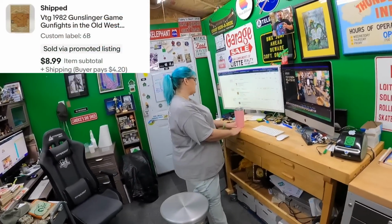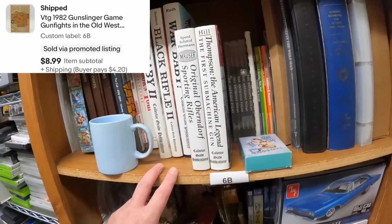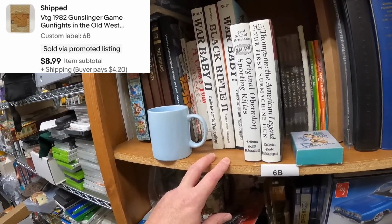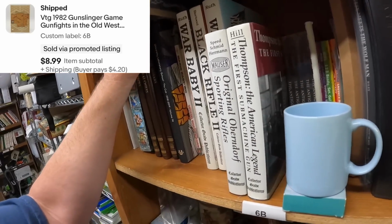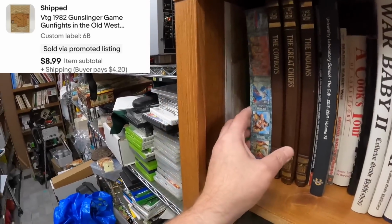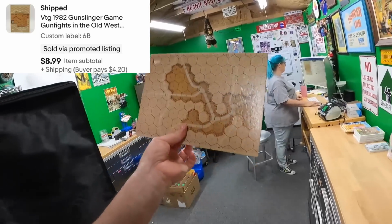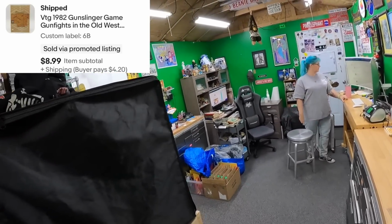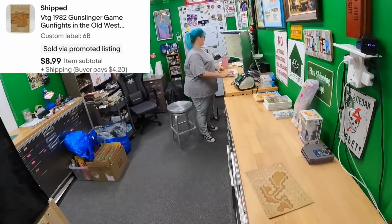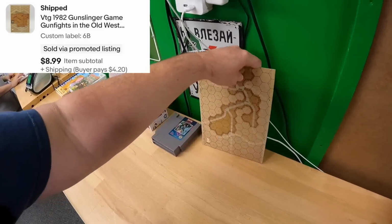Gunslinger game, gunfights in the Old West. It's a board. It's on 6 Bravo? Yeah. It's a board, so it might be folded up like with the books, you know, sitting up somewhere. Yeah, it's got to be with the books. Let's see. Okay, I found it. It is literally one piece of cardboard. Yep, that's all for $9. All right, that'll go in a Gemini comic mailer to keep it from getting damaged too.